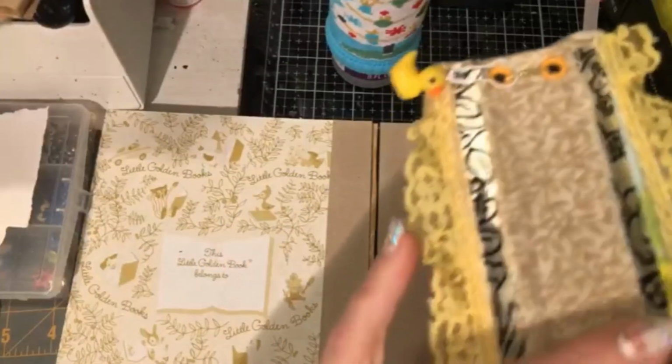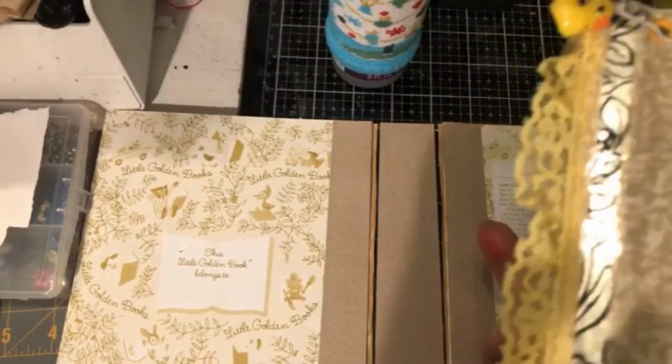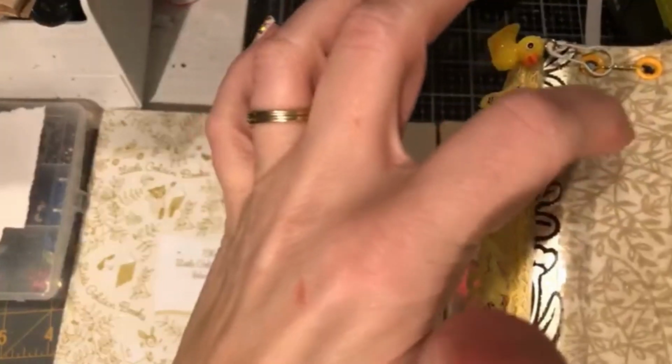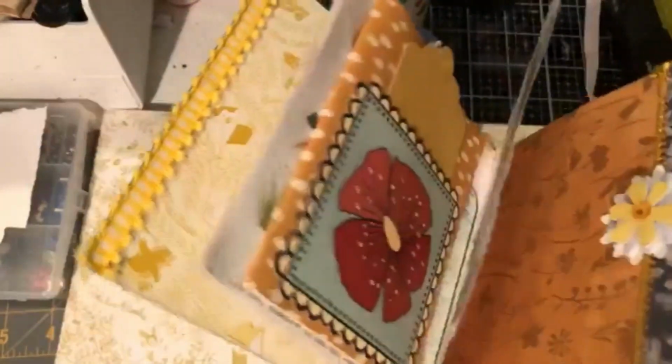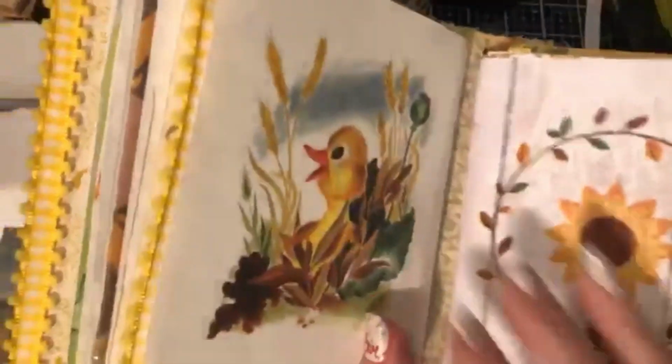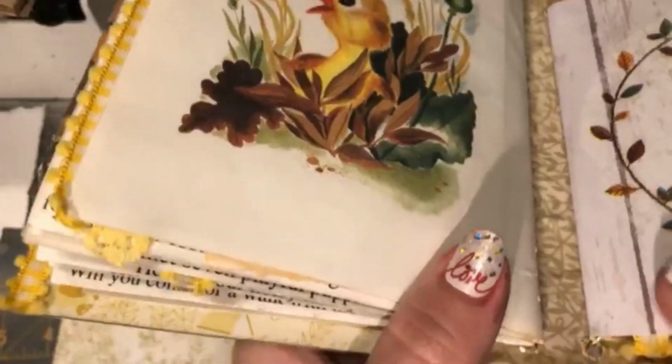And okay, so here's the part we're working on here. So we've split the little golden piece apart, but we're still going to keep it there. We've added this piece here, which is right here. And then the inside, let's get down to here, is more fabric. So you want to put something on the inside in between just so it's nice and decorative there, not your chipboard.